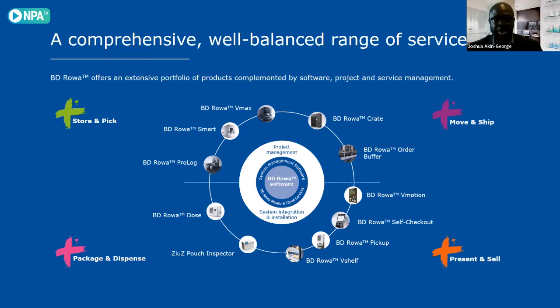Why do I say this? It's basically to share with you the heritage we have in healthcare and our passion for supporting healthcare clinicians, including pharmacies, with regards to what they're doing and achieving a safe delivery of medication and safe delivery of healthcare in general. That's one of the things that we're incredibly proud of. BD Rowa is part of the BD family. We sit in the medical division and are part of the medication management systems part of the business. The whole purpose of Rowa is to support community pharmacies, that's our core, in order to help deal with some of the challenges that you are facing today.